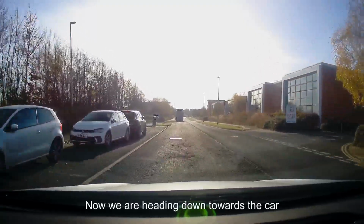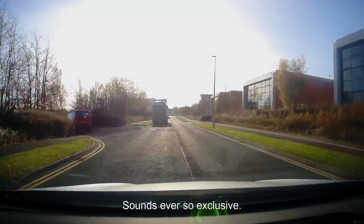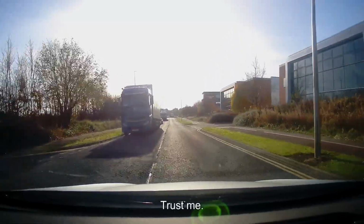Now we are heading down towards the car park at Morton Palms. Sounds ever so exclusive. Trust me.